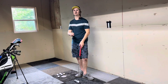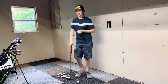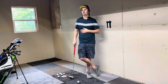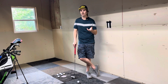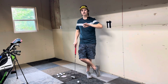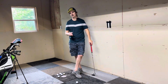Putting in a garage, you're probably thinking to yourself, oh well, not so much just a garage, but anywhere on a carpeted surface. You're probably thinking I'm nuts or crazy, whatever you want to call it. But some of the best golfers in the world, including Tiger Woods, Greg Norman, Rory McIlroy, Arnold Palmer, and Lee Trevino, have all said that whenever you can putt, no matter what surface, it's definitely a good idea to do it.